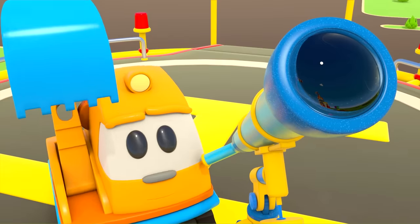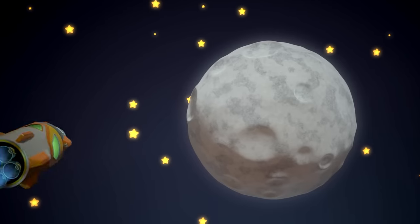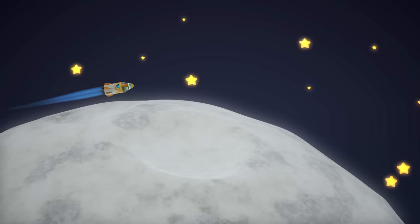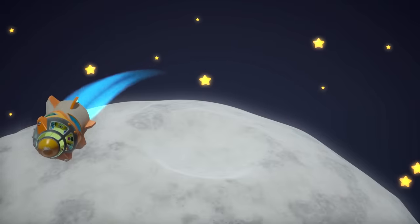Take a look, Scoop. Has the rocket gone far? The rocket's near the moon now. The launch is going wonderfully.